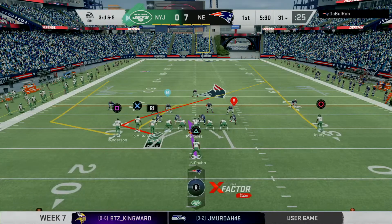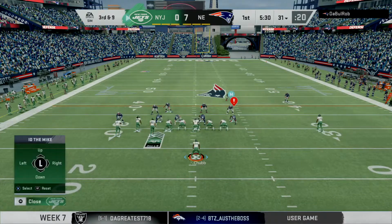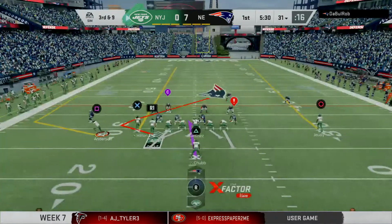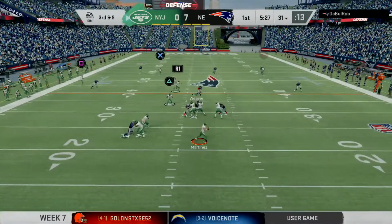Box try. My five. Check. Switch. Gone. Big edge. Sit. Go back. We got motion. Cheetah. Ready, go. On third down, Martinez.